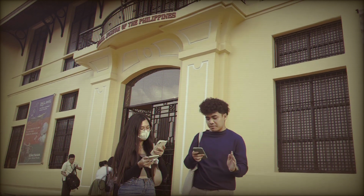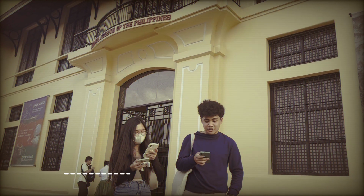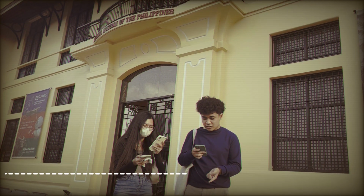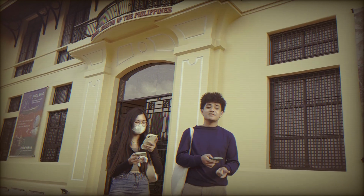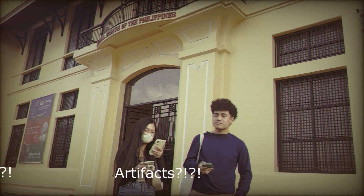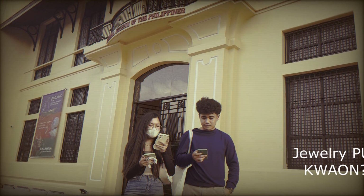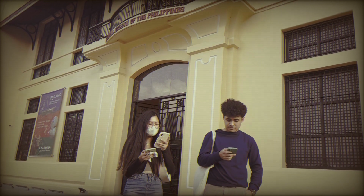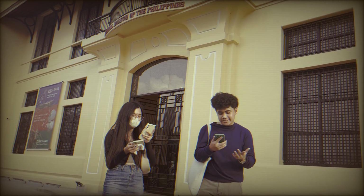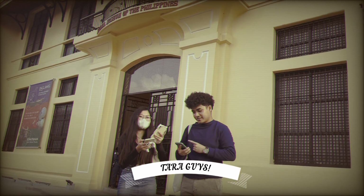The National Museum of the Philippines in Cebu, or NMP Cebu, is located in the historic Plaza Independencia in Cebu City. The museum is dedicated to showcasing the rich history and culture of Cebu. It houses a number of pre-colonial artifacts, including tools, pottery, and jewelry. Visitors can learn about the various indigenous groups that have inhabited the island of Cebu, including the Cebuano, Ilongot, and Aeta groups. Okay, so that ends our quick discussion about the NMP Cebu. Let's now head inside. Tara na mga kabisdak!